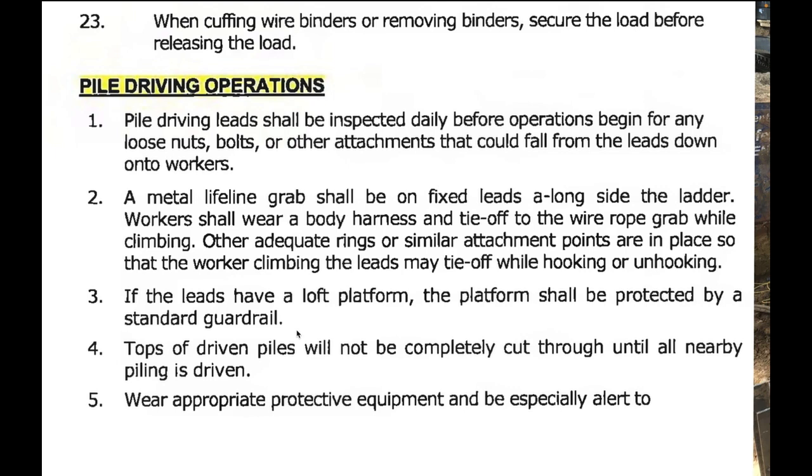But prior to starting a pile driving operation, after you've done the JHA, you'll go out and inspect all loose bolts and nuts and make sure everything is tight. And then the metal lifeline grab that goes along the fixed leads on the side where the ladder is for you to tie off with a unique device for if you have to climb up the side of the leads to either change out the helmet or do something up top side to the hammer. You'll learn more about that in the field.